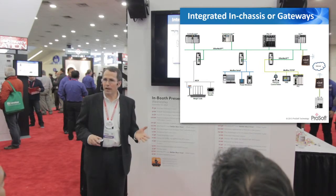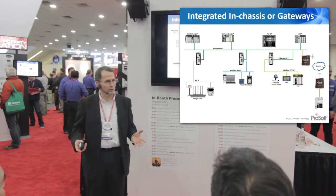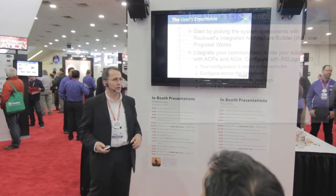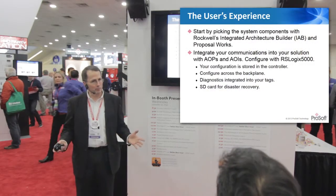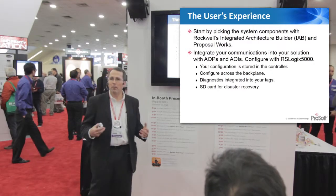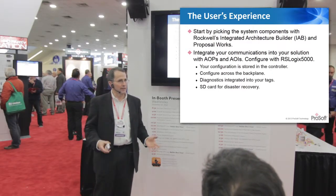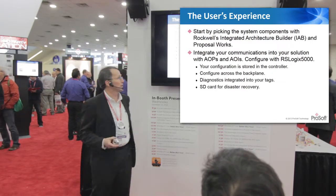And regardless of how you choose to integrate your systems or to build your systems out, what we try to focus on is making it easy for you to pick out the parts and pieces that you need, start to design the system, do the integration work, get it started up, monitor how the communications are going, and get diagnostic information in the event that you start to have any faults in the system.